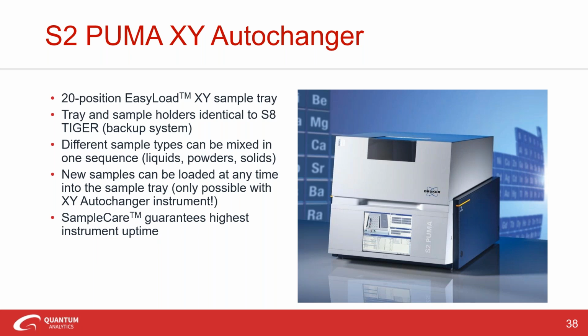So new samples can be loaded at any time with this XY system onto the sample tray. So if you have an emergency sample or a quick check sample you need to run, you can throw it in any time and tell it to run that as the next measurement. And then it utilizes a function called sample care, which guarantees the highest instrument uptime.